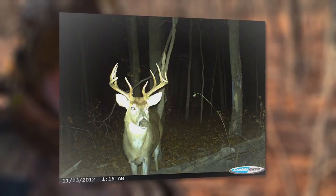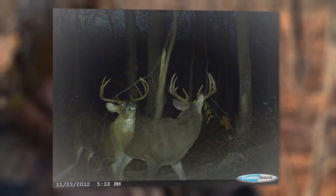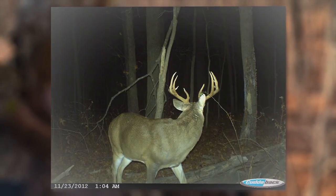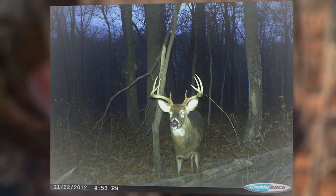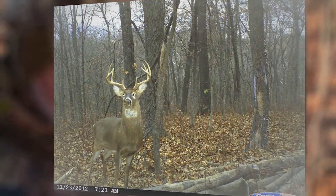One of the bucks on our most wanted list is a buck that we've been getting pictures of for a couple of years now. What makes him very distinctive, he's a good mainframe 10, but his brow tines actually come up and curve out. Cool looking, mature deer, probably a 6-year-old deer this year. So out of all the pictures, that's definitely my most wanted.